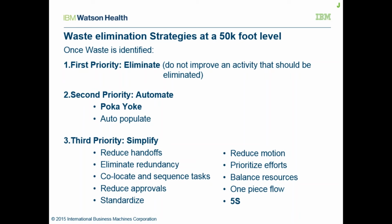Second priority is to automate. And automate, there's two elements of that. One we're going to talk about is called poka-yoke, and the other one is auto-populate. When I think of auto-populate, be very careful when you automate that you're not doing what's called manumation and that you're building in something that's very kludgy and is really no different than what they did in paper.